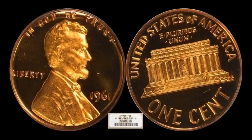All right, so we got a couple of our selections from the NGC registry that's sold. We're going to start it off with a 1961. This is such a beautiful coin right here. They're all graded by NGC, of course. This one is a Proof 69 full red. It is also an Ultra Cameo. All right, so you got the nice frosty devices, all the letters, Lincoln, the memorial, and then you have these dark, kind of black mirrory fields right here. That's the key component to cameo, is when you have that just drastic contrast between the two.